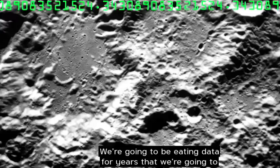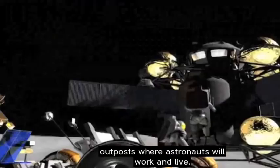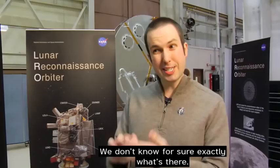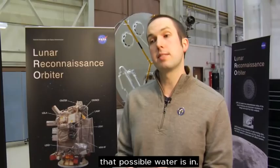NASA scientists think the moon's polar regions might provide the best resources to set up permanent outposts where astronauts will work and live. We might find that the lunar poles have water ice at them. We don't know for sure exactly what's there. There's the hint that there's hydrogen at the poles. It might be in the presence of water, it might be something else. We need to find out where it is and what abundance that possible water is in.